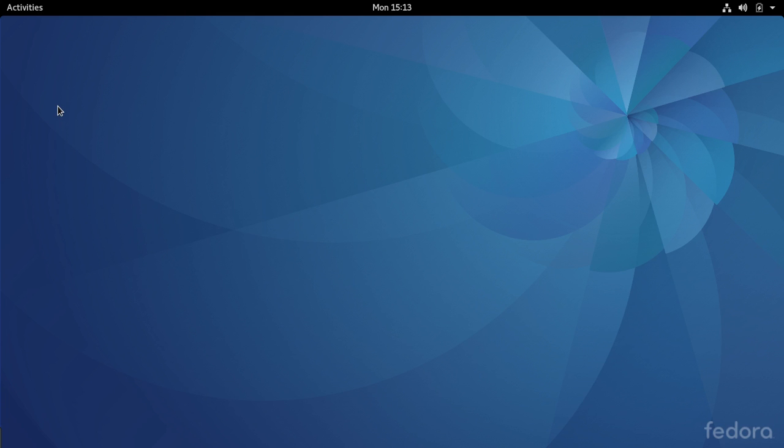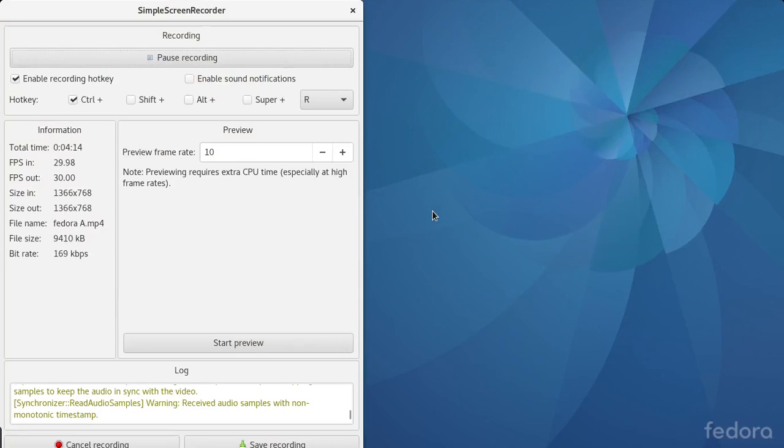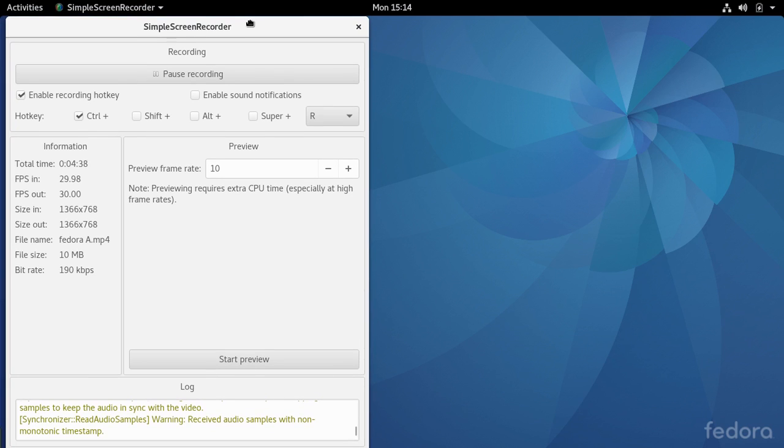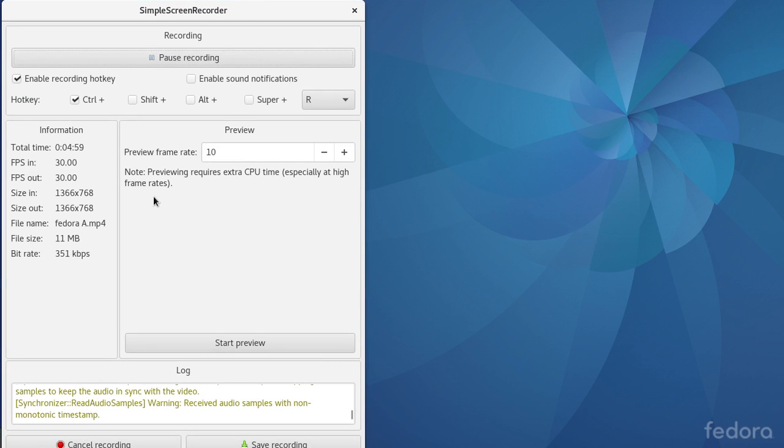Before I get on with the general review, I'd like to discuss a problem I had with SimpleScreenRecorder itself. I'm bringing it up, and as you can see, it's too big for the display. I can barely use the buttons on the bottom. Now, the reason I can use them at all is that I have the top panel on auto hide. Otherwise, you can't see the buttons at the bottom at all. So with auto hide, you can barely see them.